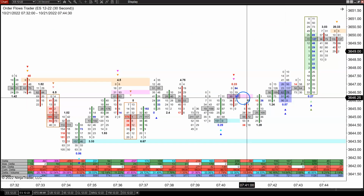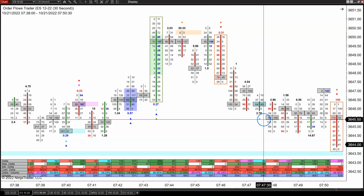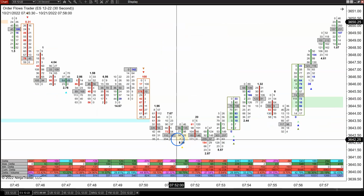Maybe you could have got a few points out of it. Maybe you caught this pop, but realistically, you should only get a few points out of it if you're a scalper, right? Scalpers, yeah, I see people use that term. Yeah, I'm a scalper, but then they hold the trades for 15, 20, 30 minutes, that's not by definition scalping. That's day trading. So anyway, we made this new low here.